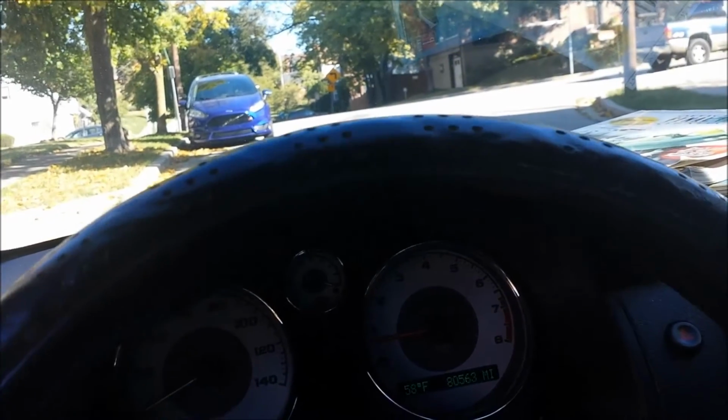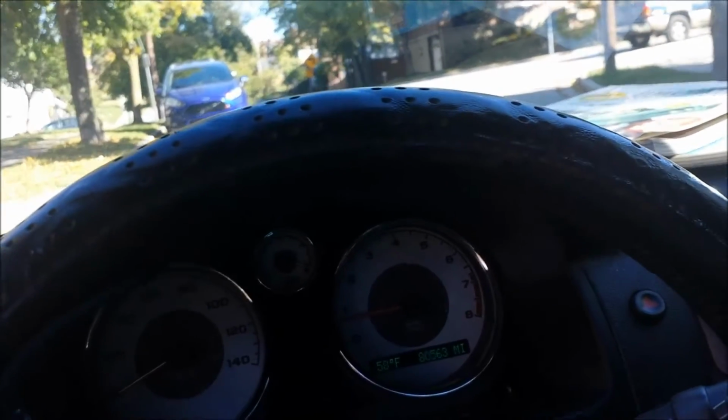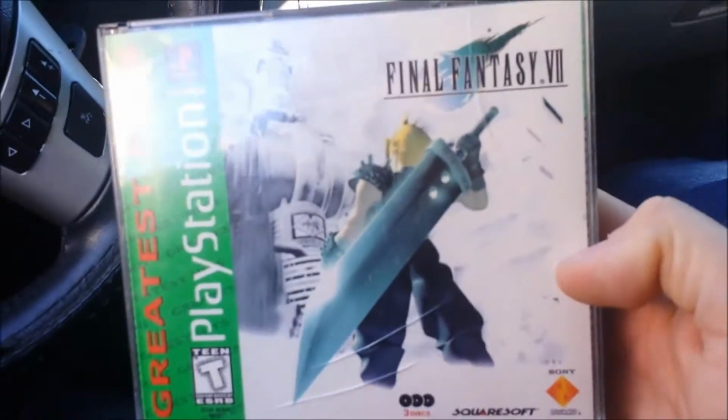Then on the ground, I seen a double disc case sitting on the ground, and happened to be Final Fantasy VII Greatest Hits Edition. It's got both discs there. The third disc, manual, so it is complete. Discs are a little scratchy, but they should play.